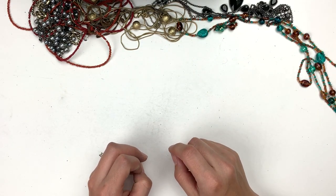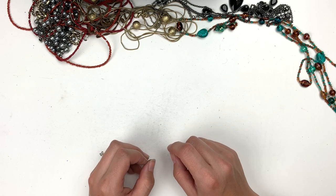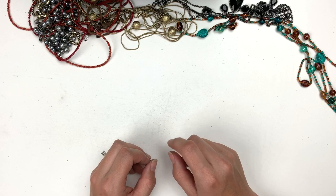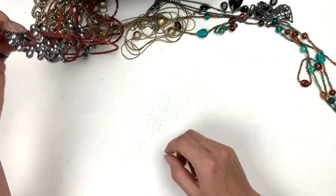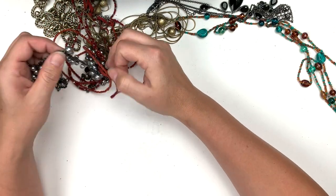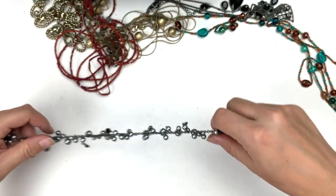Is that a cat or a boy? It sounds like a boy. Who's there? He's not gonna confess to who it is, even though I could get up and look. But I'm not going to because I like this jewelry.